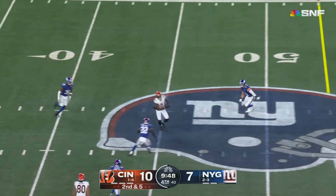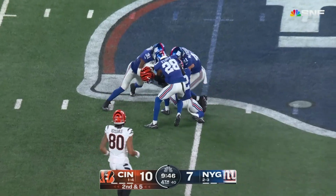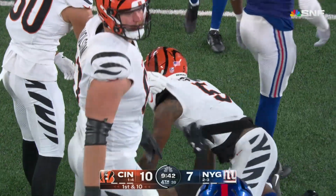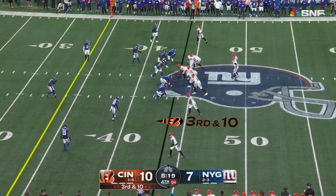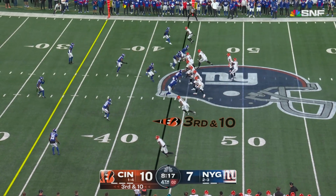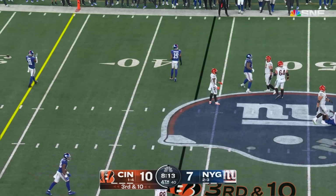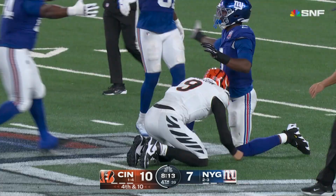Burrow has to look to his second option. And it's complete in the middle. It's Higgins, who's brought down to the 44-yard line. It'll be a first down. Gesicki that side, but he usually doesn't block. Does here. Burns coming right in the middle. Hit Burrow. The pass is incomplete. Great call, Chris, and Burrow took the worst of that.